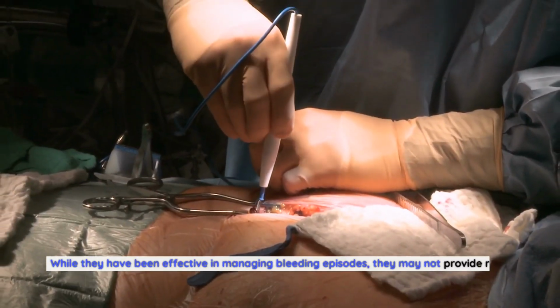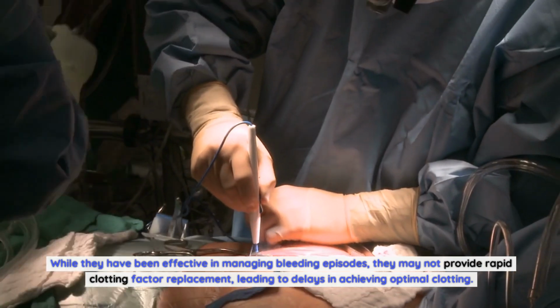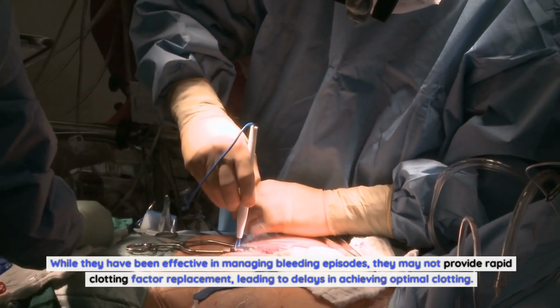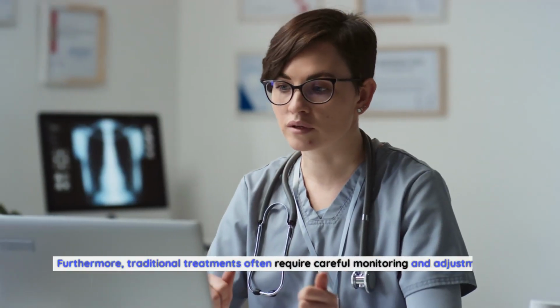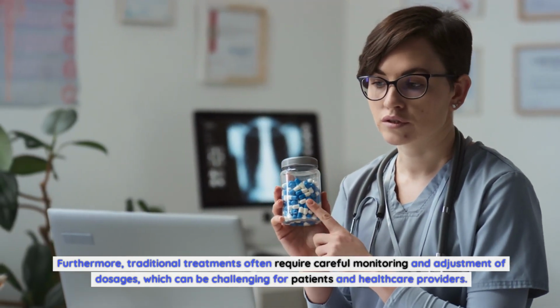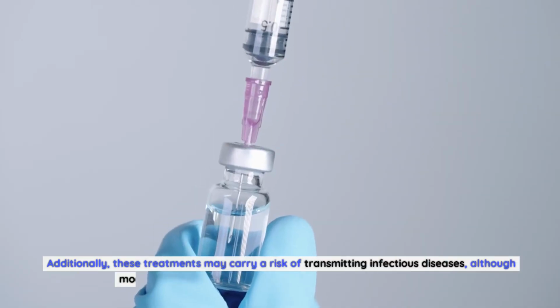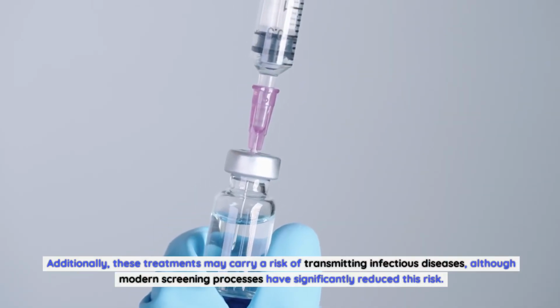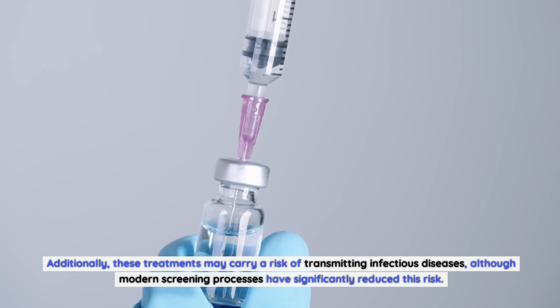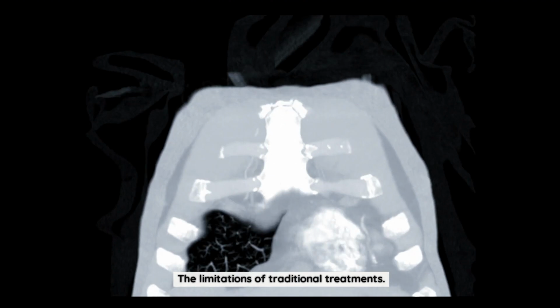While they have been effective in managing bleeding episodes, they may not provide rapid clotting factor replacement, leading to delays in achieving optimal clotting. Furthermore, traditional treatments often require careful monitoring and adjustment of dosages, which can be challenging for patients and healthcare providers. Additionally, these treatments may carry a risk of transmitting infectious diseases, although modern screening processes have significantly reduced this risk.